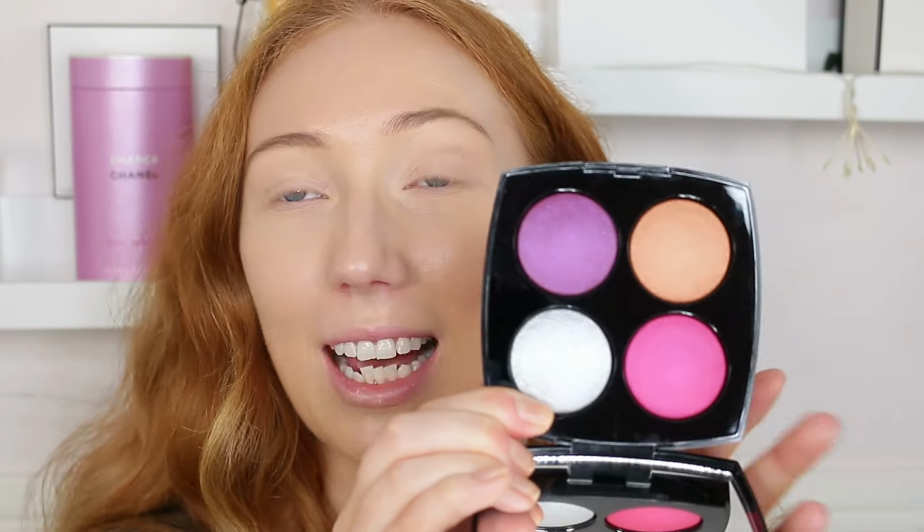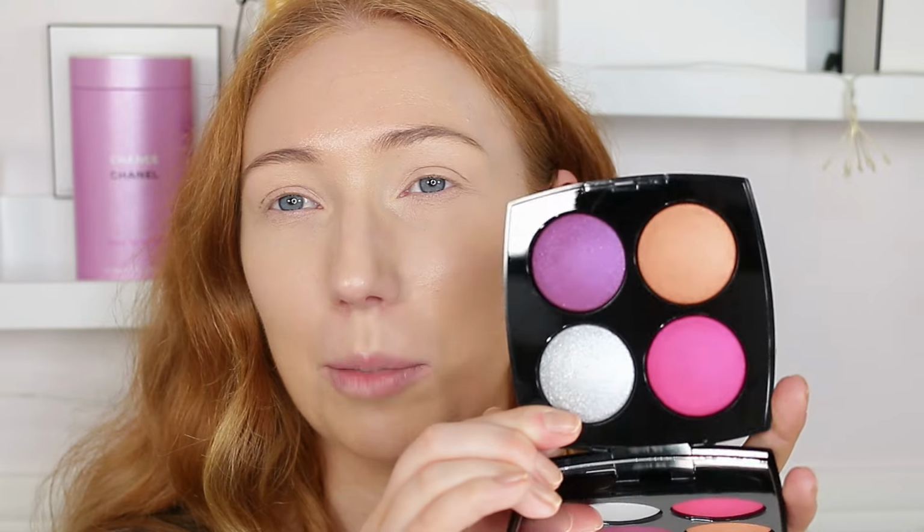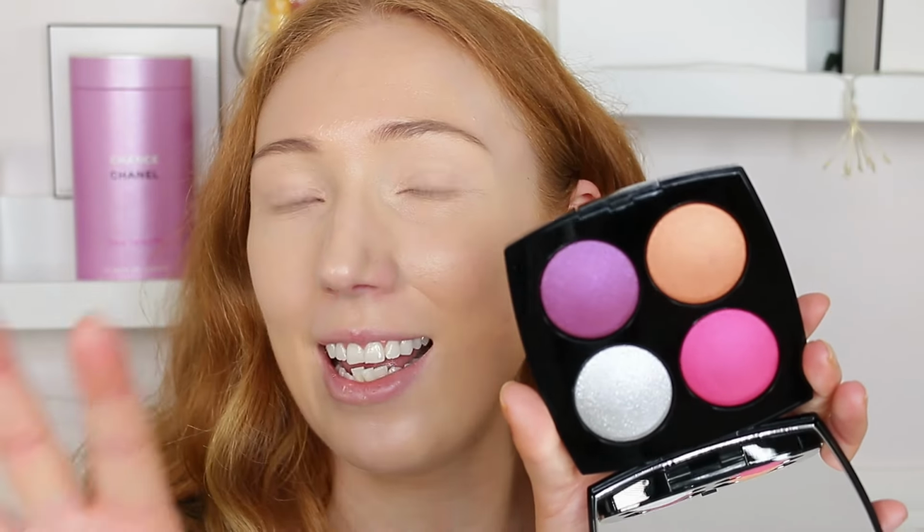But it looks to me a little bit more to do with spring and summer. But they're so iridescent, they're so glittery, they're so beautiful. It's not picking up on camera how beautiful this is, because I feel like they look quite flat on camera. I'm going to try and use it as a blush, and I'm going to try and use them as eyeshadows. But this is a massive palette, so if it is good quality, then it probably is worth the £71.